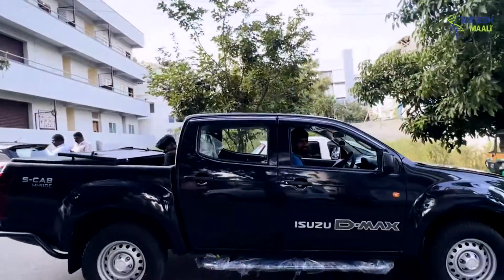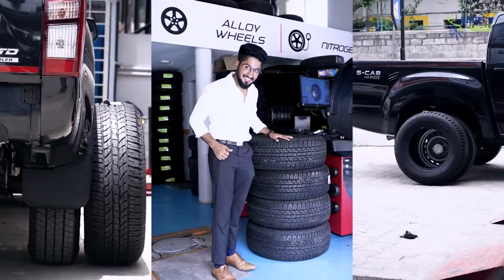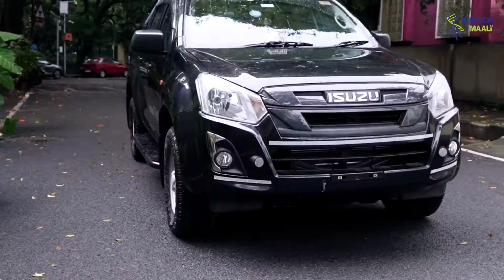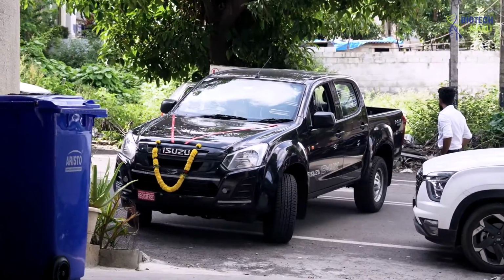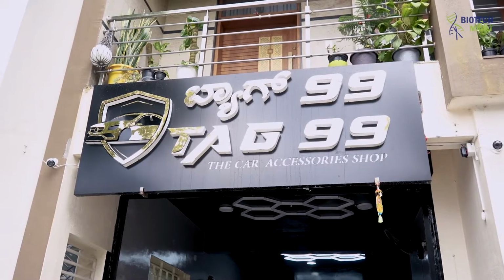I'll be spending somewhere around 1.5 to 1.7 lakhs on accessories. The tires only cost me around 50 to 60k, and all other accessories will cost around 1.2 to 1.3 lakhs. So I am spending somewhere around 1.8 lakhs on accessories. That is the need of the hour. All these accessories are getting fitted at Tag 99.